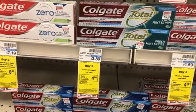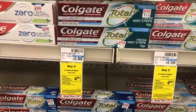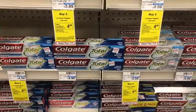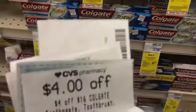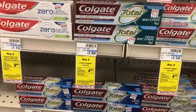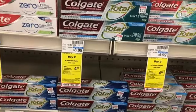$16.26. I have a $5 off of 3 digital on my card that I'm going to be using. Then I have a 50% off coupon that came out of our inserts this weekend, the 11-1 Smart Source. Then I also have a $4 off of 16 Colgate CRT that I'm also going to be using for Colgate. That's going to bring my cost down to $6.76, getting back $8 in extra bucks because I'm doing the deal twice, which is going to make it free and a $1.24 moneymaker.